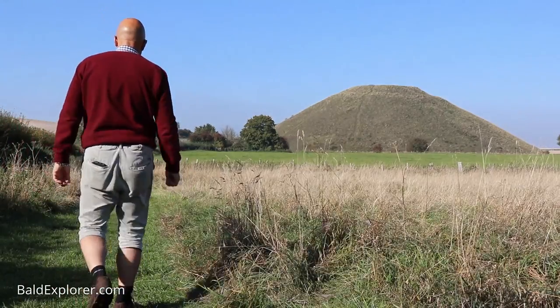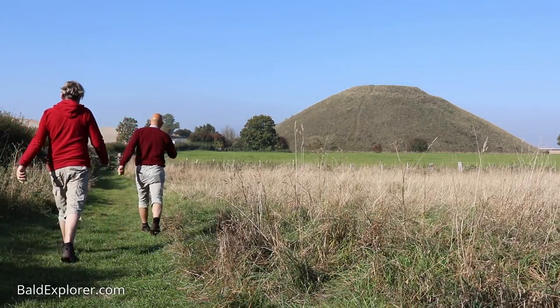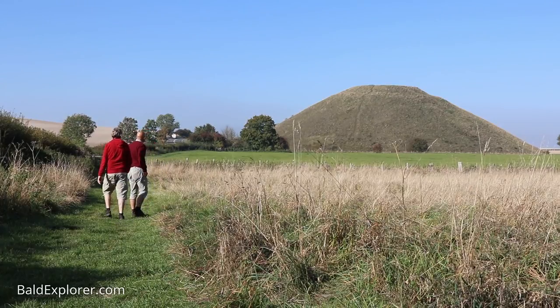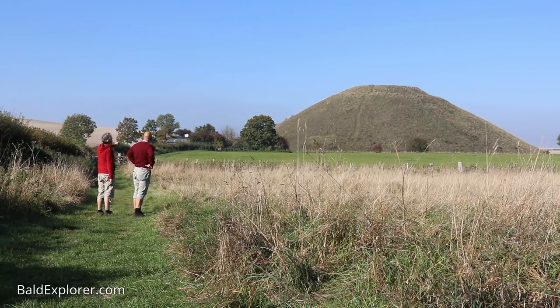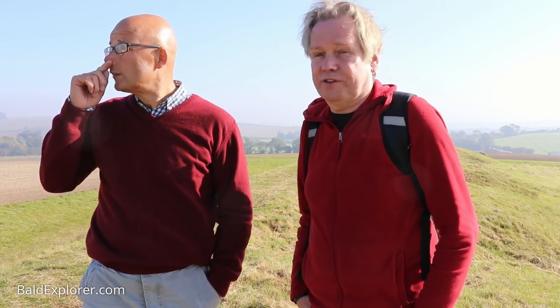Are we allowed to go up it? No. We can't walk to the top? No, because of erosion, and the National Trust put a complete ban on that, quite naturally. There are also a few points when you walk up the scarp that are unstable, so they prefer people not to go up it. Certainly worth coming to look at though. Absolutely, it's such an impressive structure. A lot of people just think it's a normal hill if they don't know the archaeology or the history of the area.